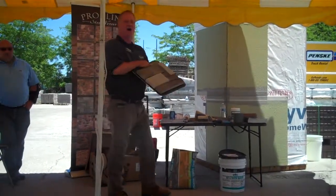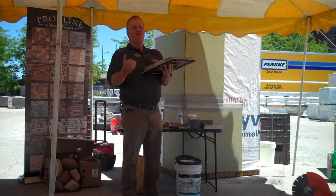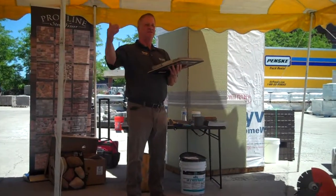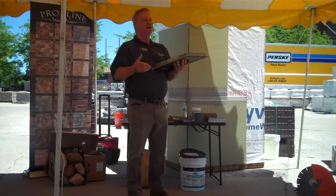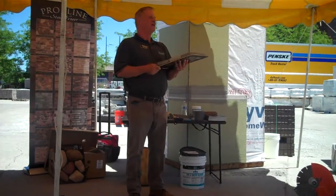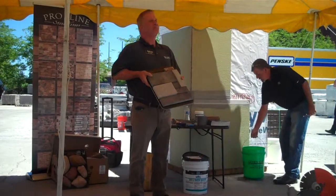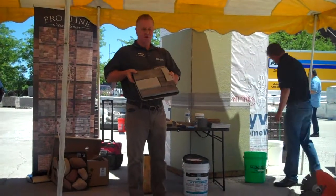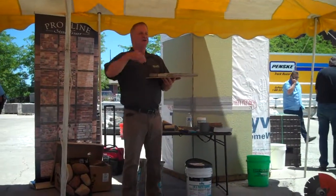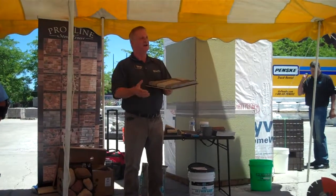And one thing that when I talk to different salespeople out in the field, they always say, well, my customer could buy this stone veneer at $3.25 a square foot. Our product's selling maybe at $7 a square foot. What's the difference? Well, one is the repeat difference. If you get into some of these cheaper companies, you're going to get into repeats after 25 stones.